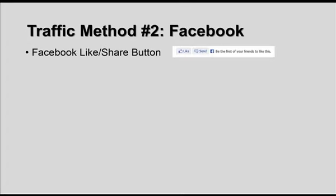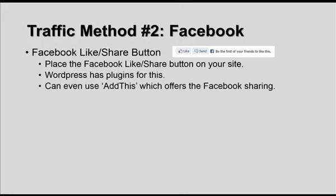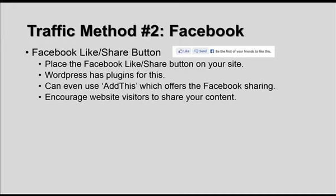Here is the Facebook like and share button. You can place this button on your site. You will find that again on Facebook. The DigDig social sharing plugin has it. WordPress does have plugins for that. Add This also offers Facebook sharing options, and it's another really good tool to look at.